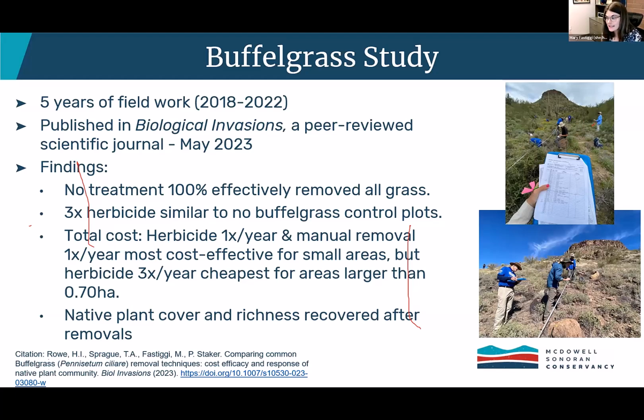And we're really excited to say that just this month, the manuscript was accepted and published in Biological Invasions. So we'll be able to share out that link very soon. And we should emphasize that in the case of the bufflegrass study, none of the treatments were completely effective at removing the grass. And so we are actually continuing treatments to see if we can get to 0.